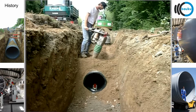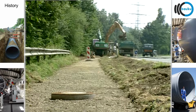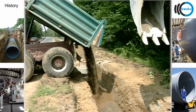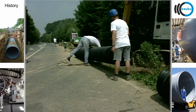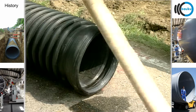We manufacture our products within an interior diameter range of between 300 millimeters and 3,500 millimeters. Whichever diameter and profile you choose, you can always be sure about your advantages. Low in weight, with large overall lengths of 6 meters, saving time and money. Sturdy design.